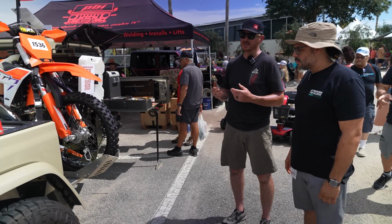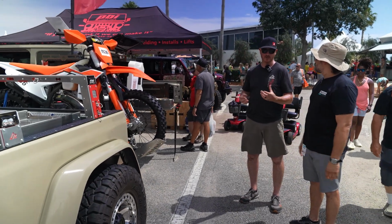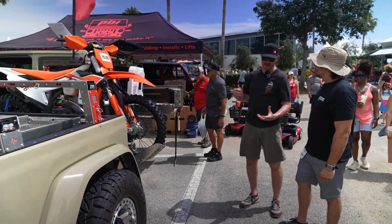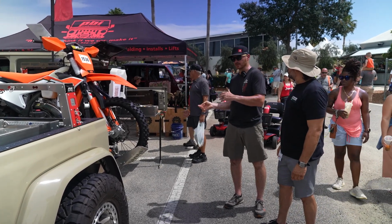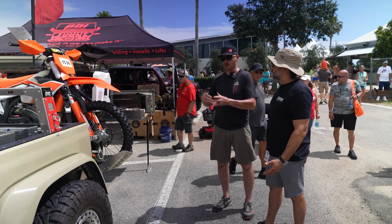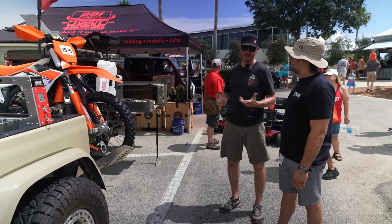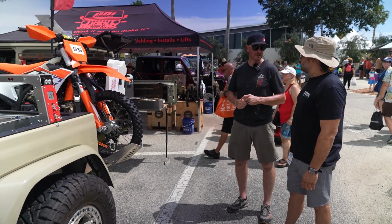Yeah, we have customers that'll move, like we'll have a JL and JK customer. Maybe the wife's is the JK, the husband's the JL. They'll move those drawers from vehicle to vehicle based on what they're doing. Like one of the Jeeps might be a super rock crawler, and one might be a road trip Jeep. And you can move the drawers over in 5 or 10 minutes, so it's not too bad.